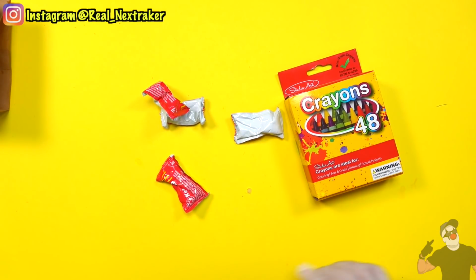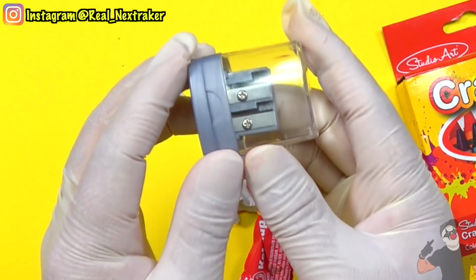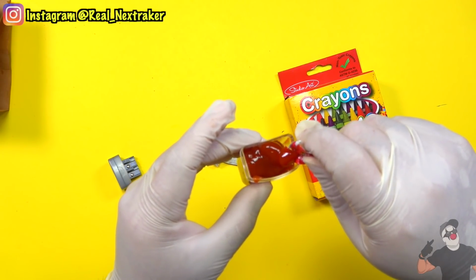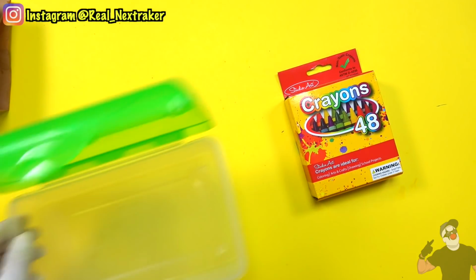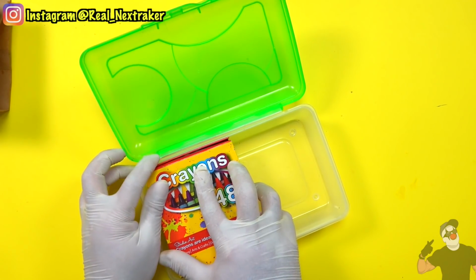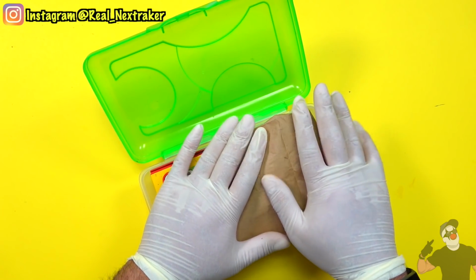I myself love to eat fries with ketchup, so here is a clean pencil sharpener which can easily be filled up with some ketchup. That amount works for me. Lastly guys, we can put all of our hidden food inside the supplies box, such as this one right here. Both the crayon box and the paper bag fit in perfectly along with the sharpener.